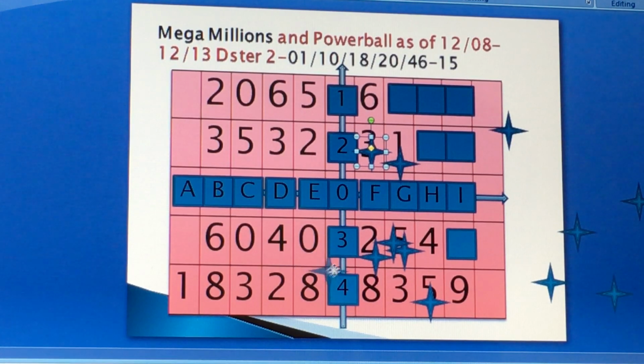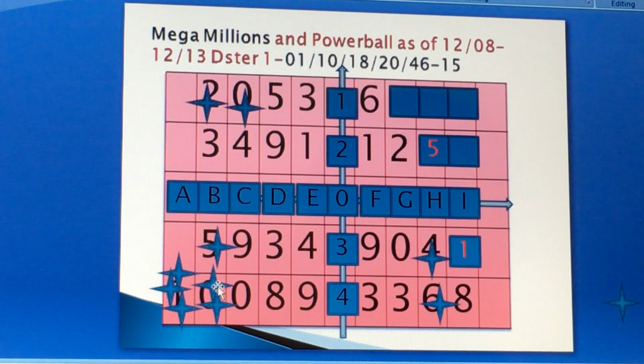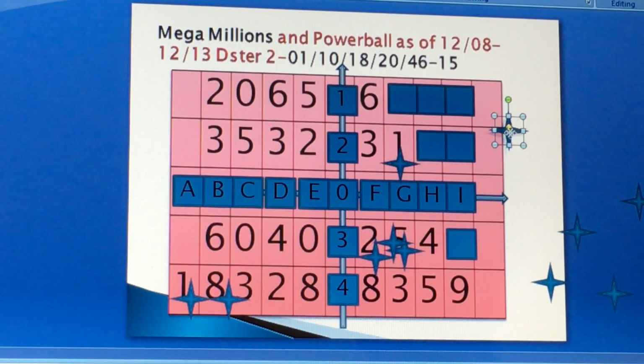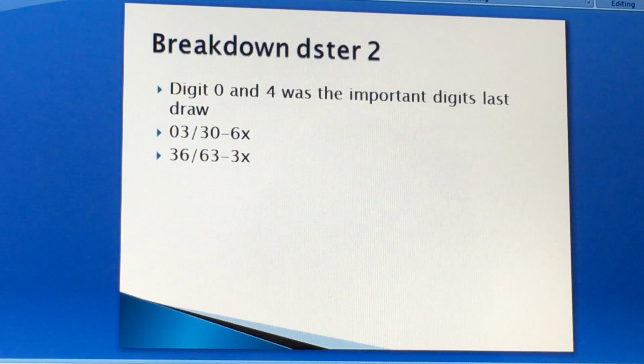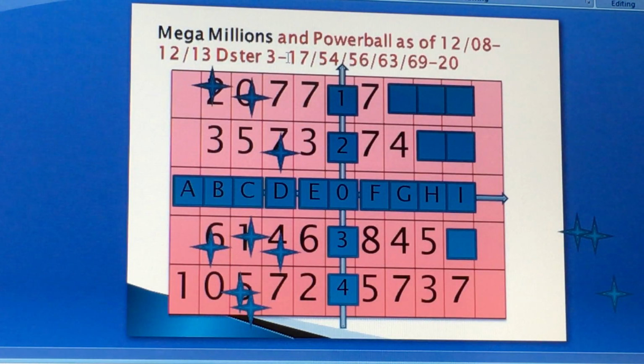So 1 again, 1 not in the Dster, 10 not in the Dster, 18 not in the Dster. On the bottom. 20 on the bottom. 46 not in the Dster, and then you have 15 right over here. Quadrant number 3 right over here. Quadrant number 4 and 2. So Dster number 2 did not do well. Now, if you look at the highest frequency numbers of Dster number 2, 3, 30, 36, 63 did not get drawn. None of these high frequency numbers got drawn in Dster number 2. So far, Dster number 1 did a good job. So you give a hand of applause to Dster number 1.